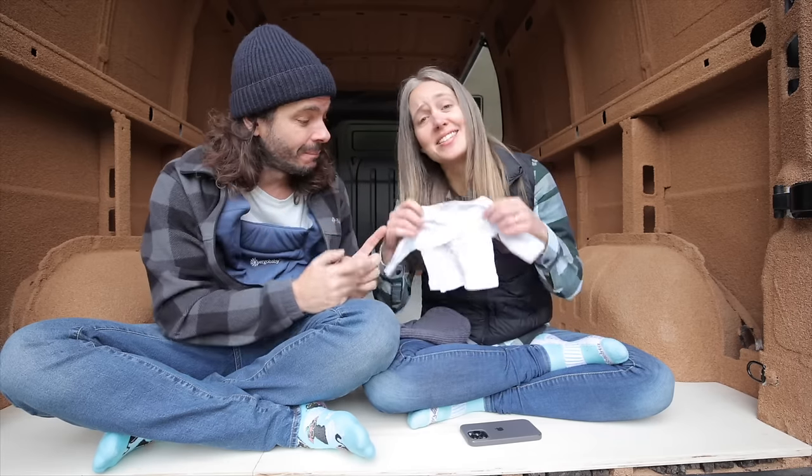We are pregnant. During the next 7 months, we are going to be building this van. We're going to be filming the boat being built. And supposedly our boat is going to be delivered to us by Meta. The hull is going to be ready in September 2024. And as the baby.